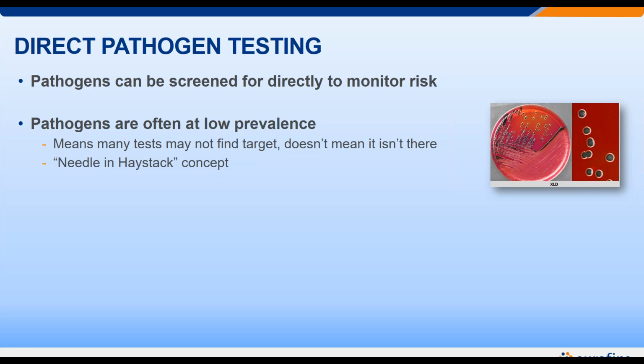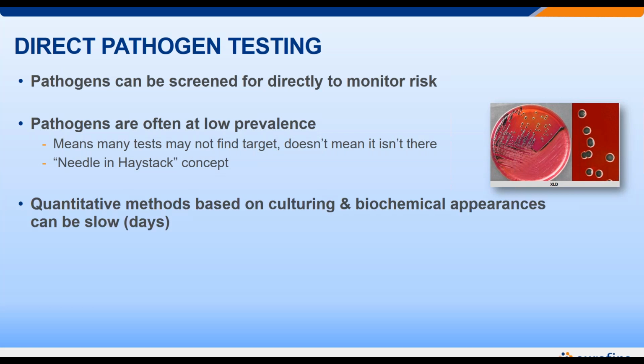So you could do many, many different tests, thousands even, and maybe not find the target. And it doesn't necessarily mean it's not there. It's subject to lots of statistical sampling requirements and just the likelihood that you'll find the cell that you're looking for on any given day. It's kind of that needle in the haystack concept: it's pretty difficult to find a needle in a haystack, but it doesn't mean it wasn't there. And that's the challenge with pathogens. And it's very difficult if your test can't, quote unquote, see what you're looking for.